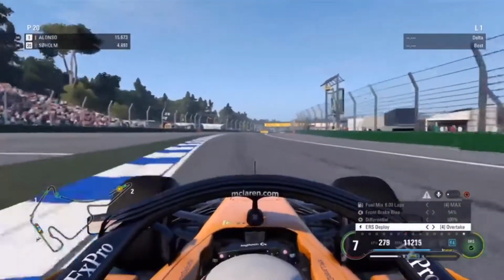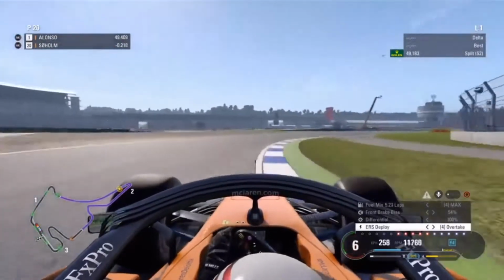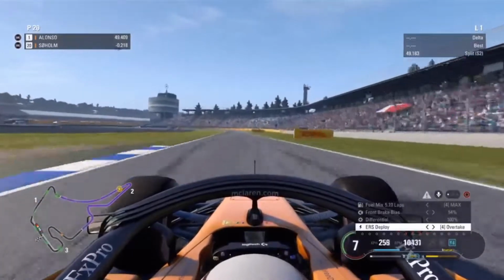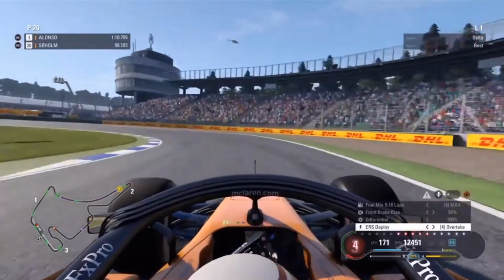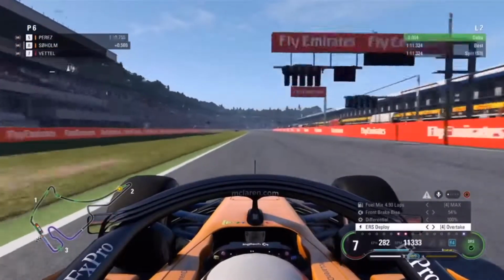So coming into the fast turn 1, that is so lovely to drive through. It looks so freaking dope, and through Mobil 1 as well. That's some of the best corners on this track, but I bet that is not going to be as fun in the wet as it is in the dry. I love this track in the dry, but I can't say I love it in the wet.